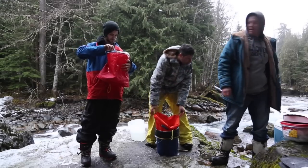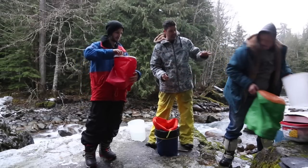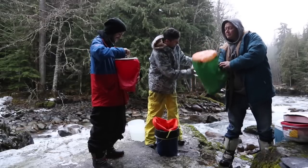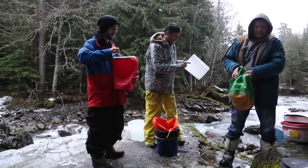Do we have another bucket? That bag has to be hung, and that bucket has to be taken out because we need it. Ideally, for future reference, we don't want to put the bucket on the dirty ground because it may contaminate the bag. So could you open the box?